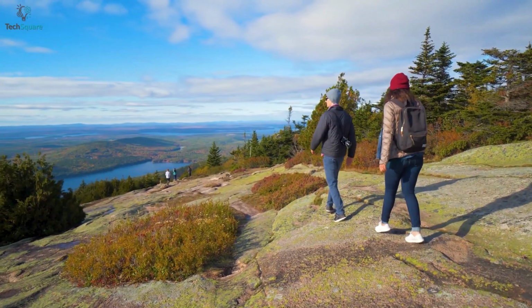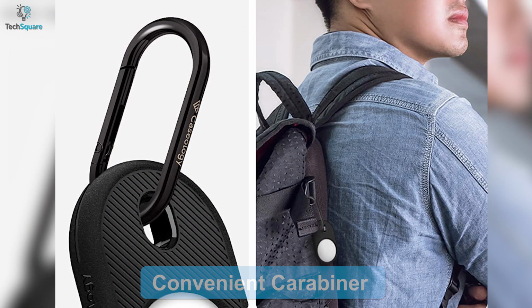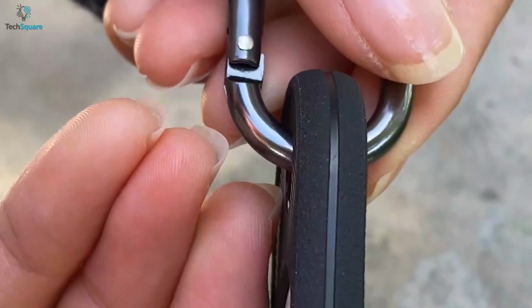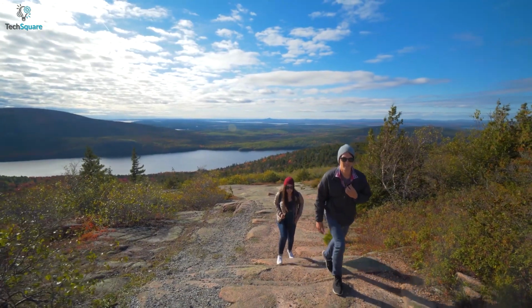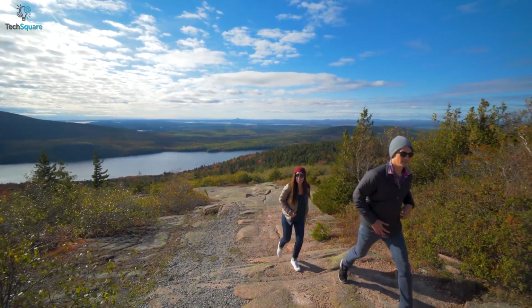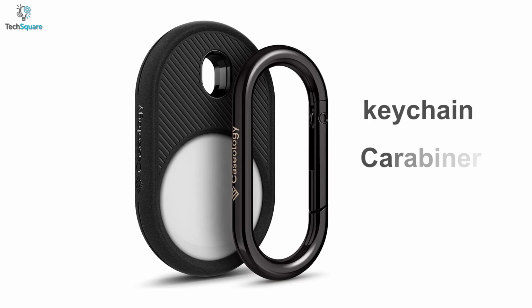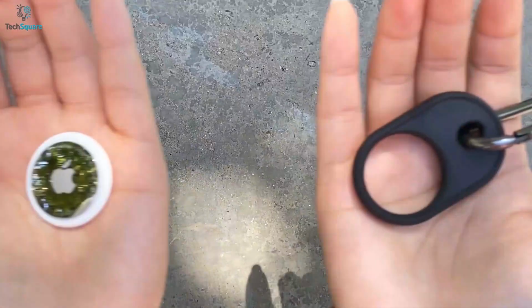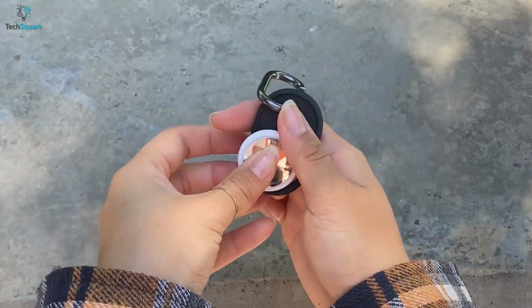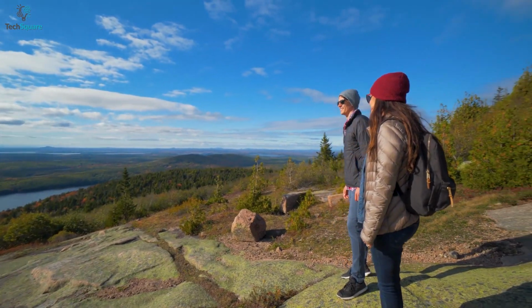If you travel a lot, it can be ideal for you since its convenient carabiner allows you to clip on and go. You can even attach it to your fluffy friend's collar, so if anything gets lost, you can easily track them back. It comes with a lanyard hole where you can lash your keychain, carabiner, or a lanyard, keeping your essentials close. If you want to maximize your AirTag protection, then nothing can beat the Caseology Vault, and it's a perfect companion for travelers.